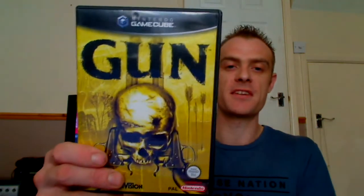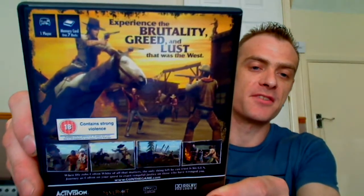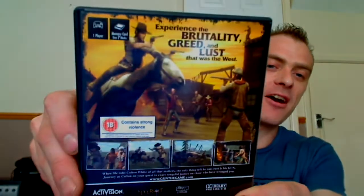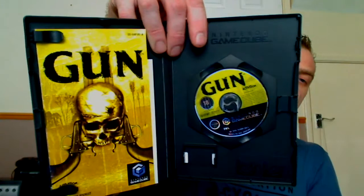The last one I picked up from Leicester Market was Gun for the Nintendo GameCube. I know this has been released on loads of formats, from the 360 to the Wii to the PS2 to, God knows, Game Boy Advance, who knows, but I've never actually played it. I've heard nothing but good things about it, but now I've got it for the GameCube, I'll definitely give it a play through. It's in really nice condition, so again, I look forward to getting into that.